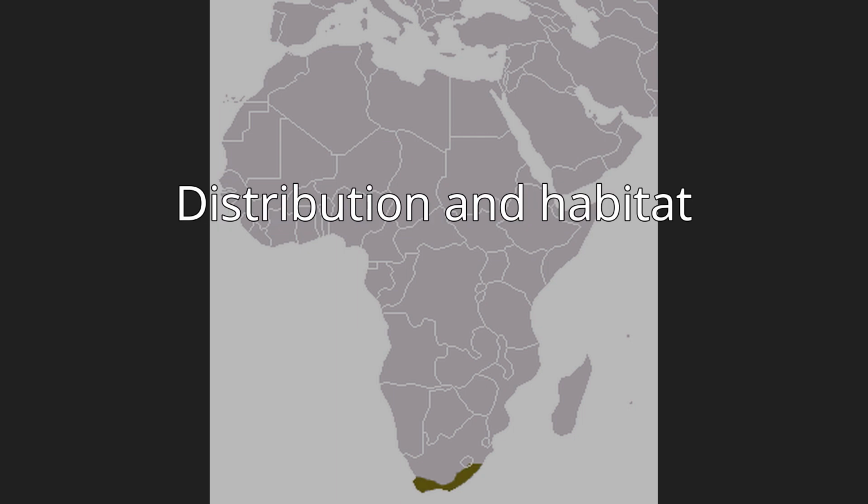Distribution and habitat. All genet species are indigenous to Africa. The common genet was introduced to southwestern Europe during historical times. It was brought from the Maghreb to the Mediterranean region as a semi-domestic animal about 1,000 to 1,500 years ago, and from there spread to southern France and Italy. In Africa, it inhabits wooded habitats north of the Sahara, in savanna zones south of the Sahara to southern Africa, and along the coast of Arabia, Yemen, and Oman.